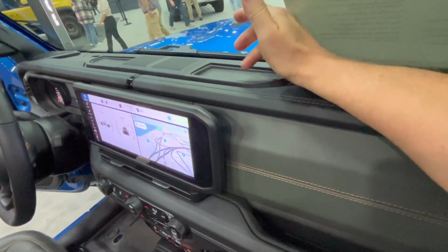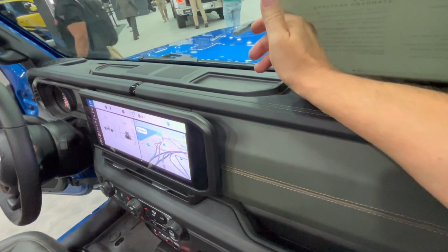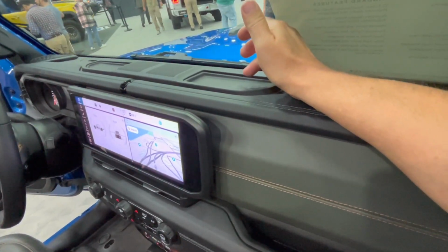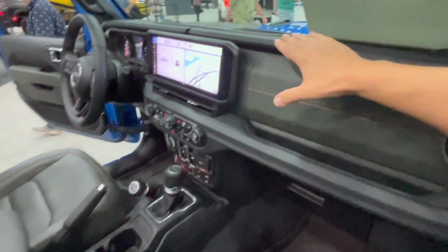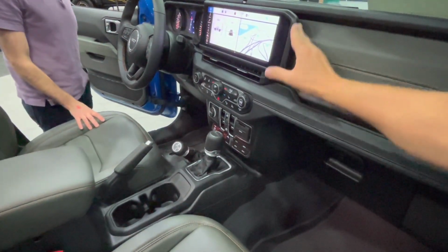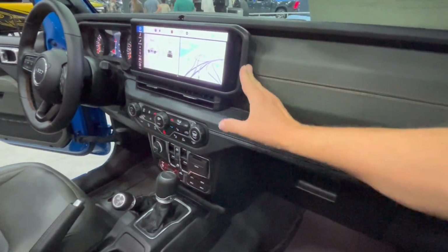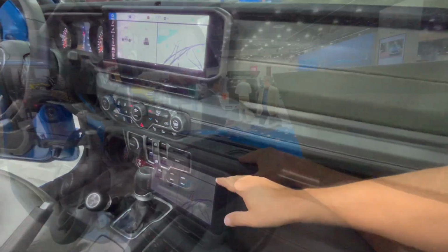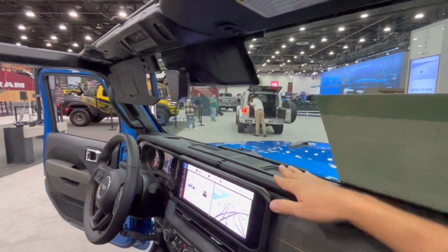You've got two little rubber matted trays here on the left and the right, and I believe that they're going to have mounting points there for additional gear such as your camera holder. As well, we've got the 12.3-inch screen that includes up to 200 off-road trails and maps inside that software. Adaptive cruise control box right here.